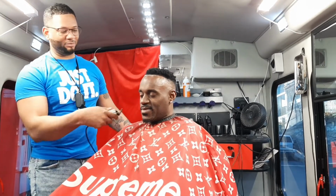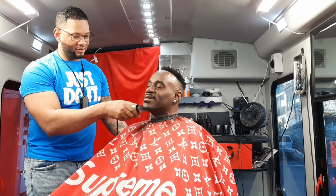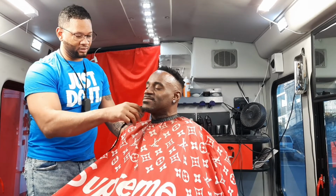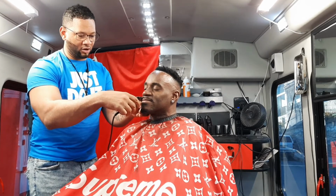Real talk. I'm going to clean his beard up and stuff like that, but he's done, though. That's the haircut right here. Bottom line, he is sharp.